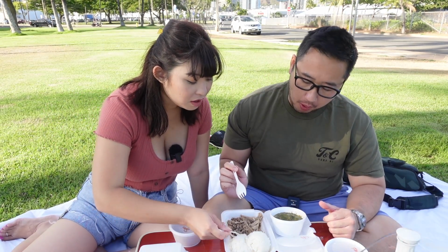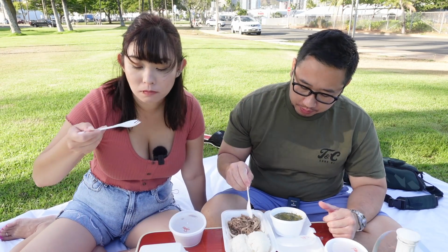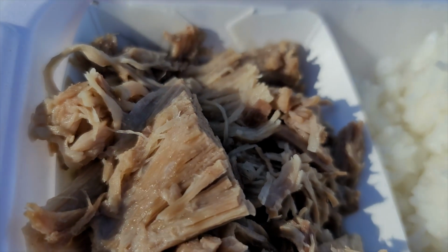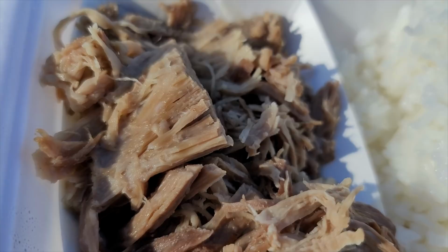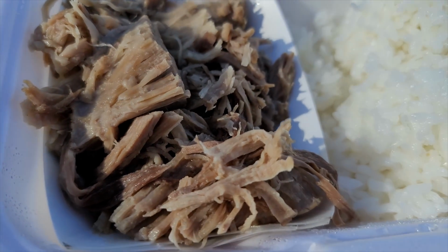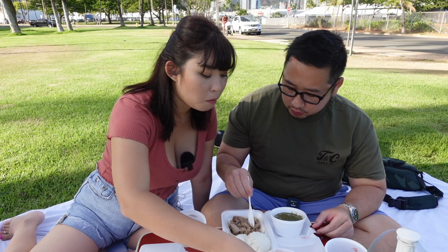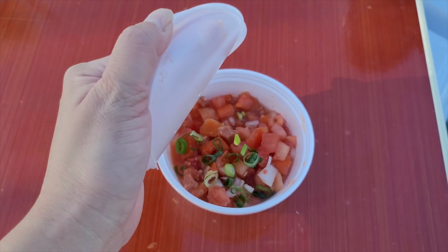Yep. Home run. Oh man. I get that second bite. Hands down, best kalua pig on the island. Not dry at all. Has a nice moisture from that roasting. Natural juices in there as well. Ooh, this would go perfect with my poi. Kalua pig is so nice and smoky, so flavorful, so juicy. You gotta hit some of that lomi salmon. Oh yeah, there's lomi.